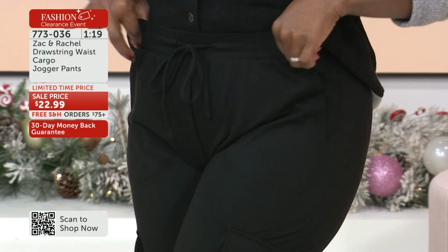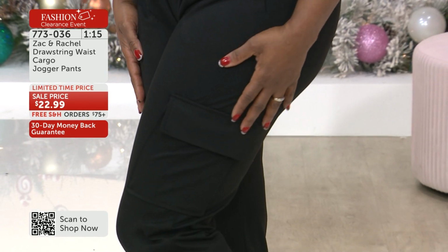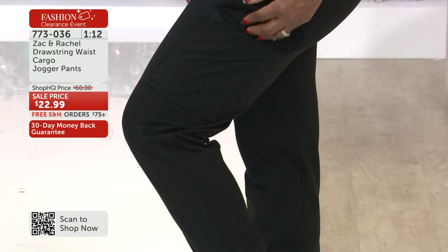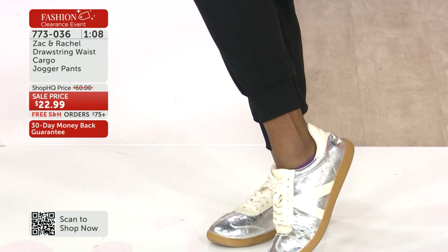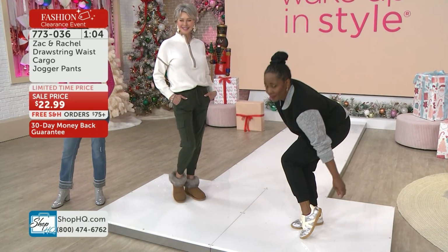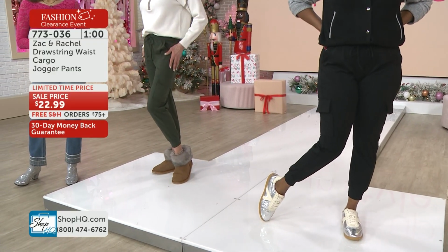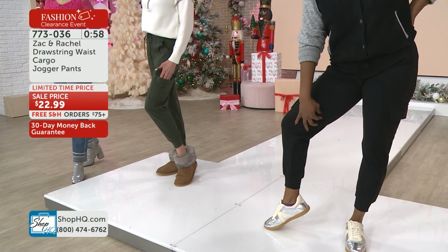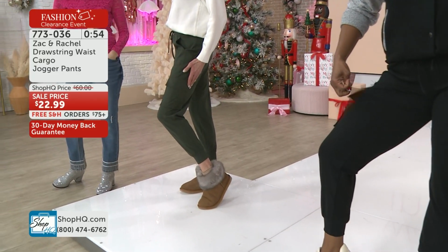Now, we're already under 200 total. The first to go will be that black. 773-036 is how you order. What you're going to like about these two is that as comfortable and easy as they are to wear like a jogger, a lot of people, Becky, right, dress joggers like this up. I love that. Yeah. Kim, like a heel, a stacked ankle boot, a great oversized jacket. So you're going to find great ways to wear this.